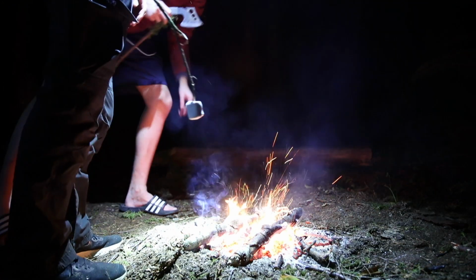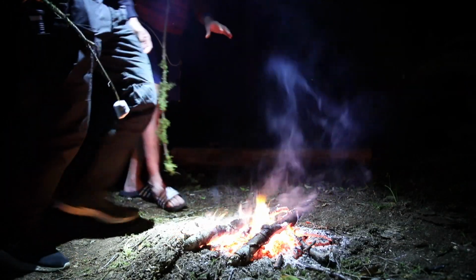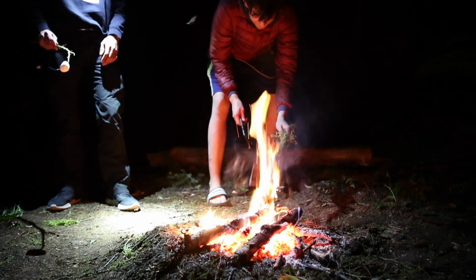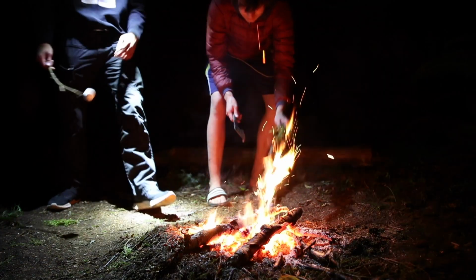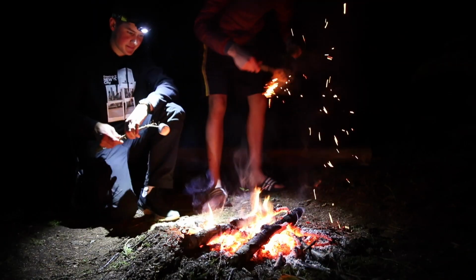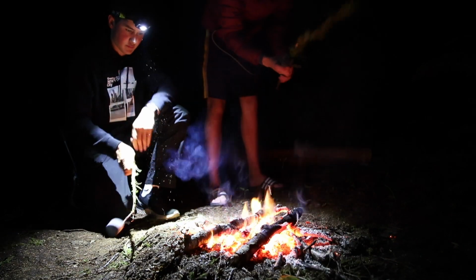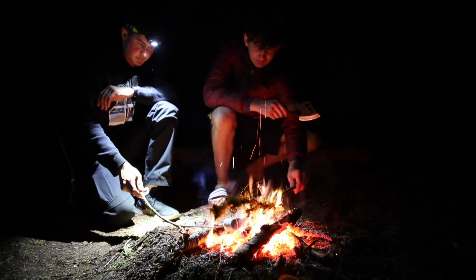All right, that's, you know, just the process. Oh, is that your marshmallow? I have to take off all the moss. It's pretty darn good.